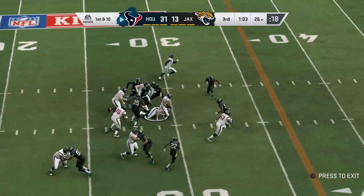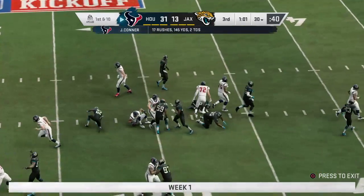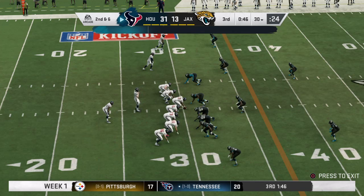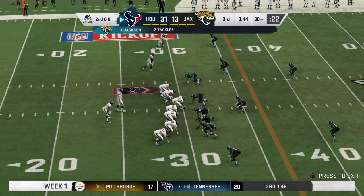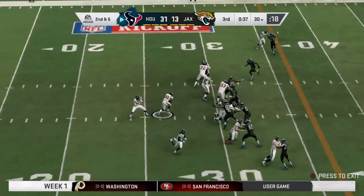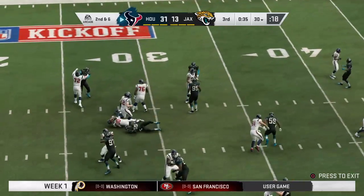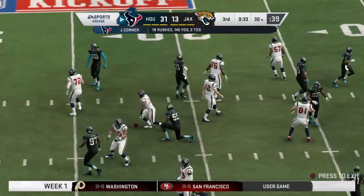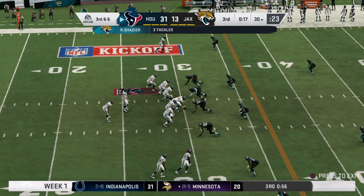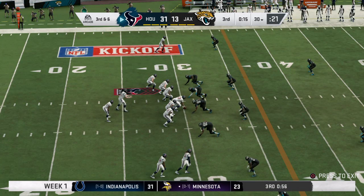Now it's Connor. It's Kareem Jackson making the play defensively. A gain of 4. It's now 2nd and 6 at the 30-yard line. On 2nd down, it's Connor. And for one of the few times here today, this run's not going to go anywhere. No gain on the play there, so they're left with a 3rd down and 6.